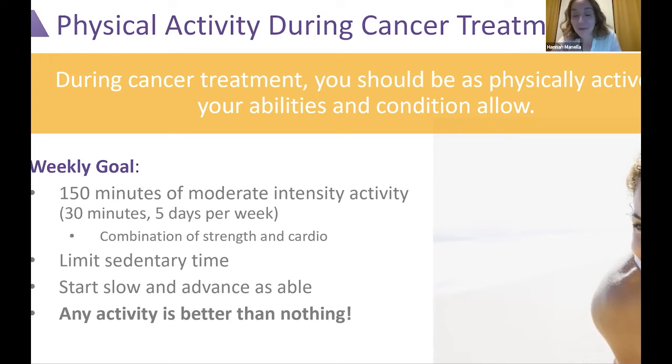Ideally during treatment. That might sound like a lot to people during treatment, but they do find that regular physical activity is associated with a lot of really great outcomes. And they actually now say that physical activity should be a standard of care and should be encouraged right at the time of diagnosis. So really, though, we understand that physical activity is not always as straightforward during treatment. So we do, ideally 30 minutes, 5 days a week is the goal, but the goal really is actually just to limit sedentary time and just try to be as active as possible. We find that any activity is better than nothing. Start slow.